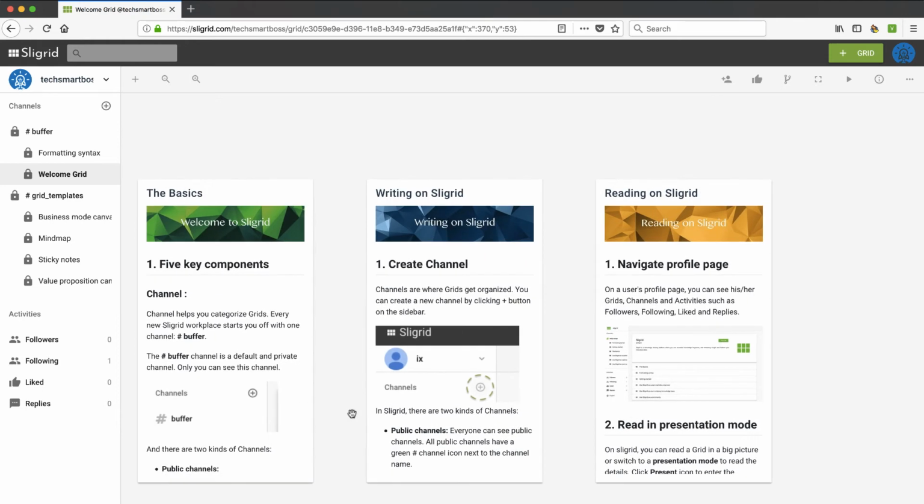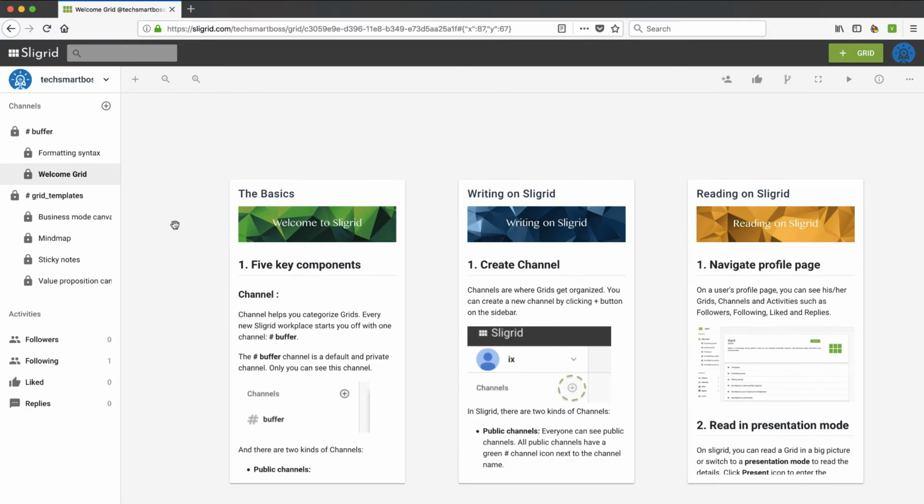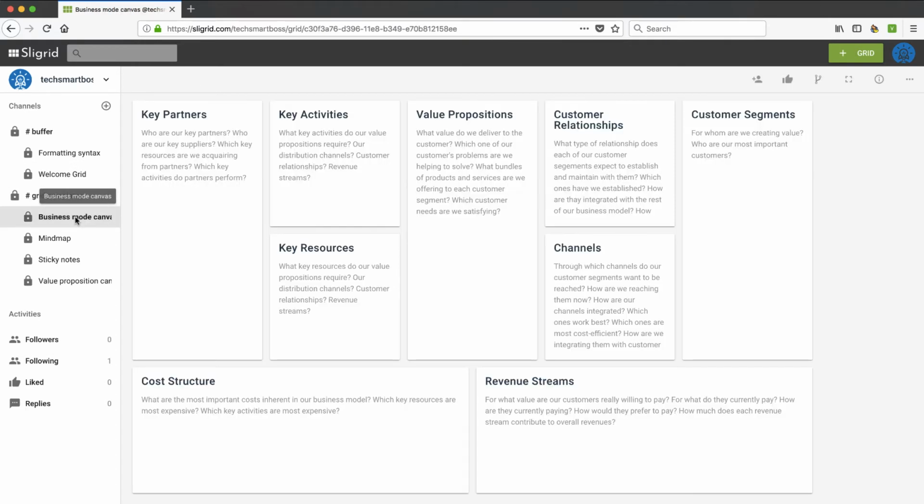Let's see if I can, yep, you could slide this over. You can navigate, read in presentation mode. Let's actually click around to some other examples. Business mode. So this looks a little more like a wiki where you can put in key information.